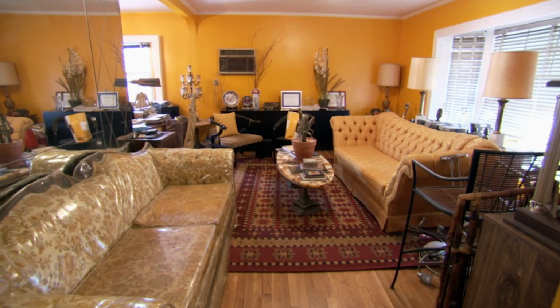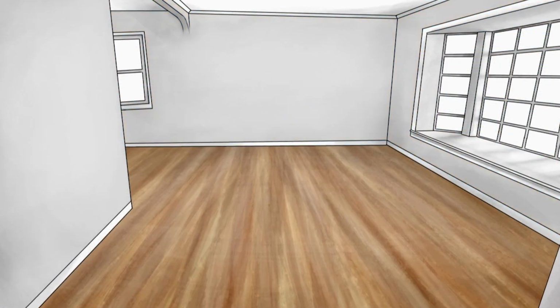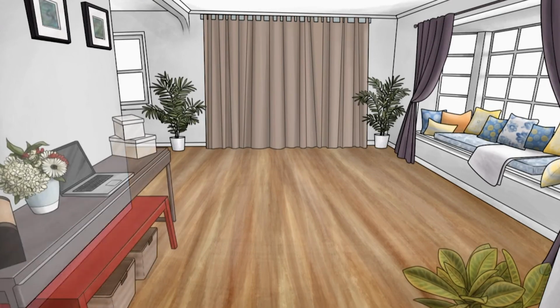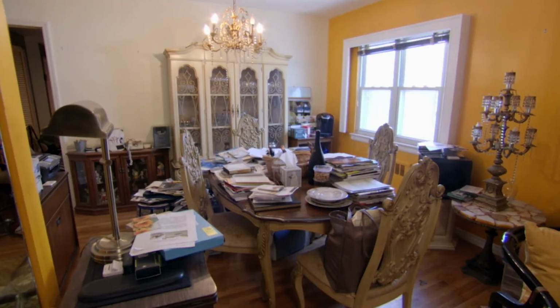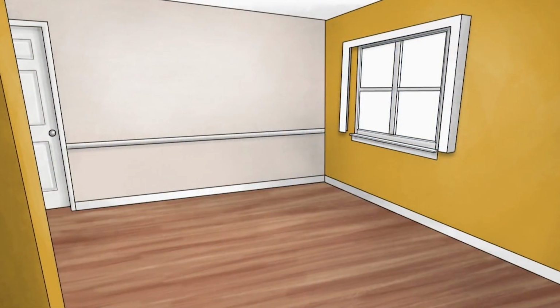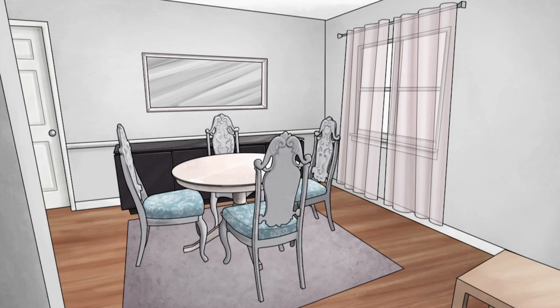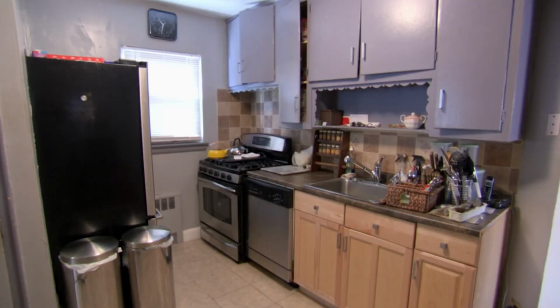The declutter begins in the living room. Once the junk is gone, I'm going to paint the walls a soft grey. The bay window will become a beautiful seating area, and I'm going to give Ruth the new office she desperately needs. I'm going to uncover the dining room to see its true potential. We're taking out the giant furniture and replacing it with a scaled-down round table, and Ruth's old chairs will get a facelift.